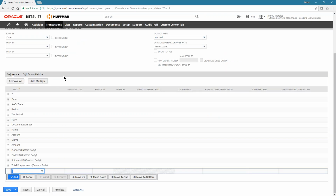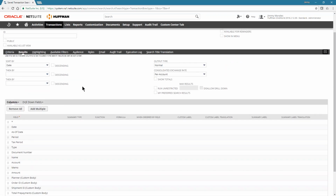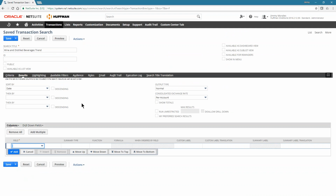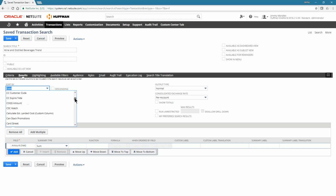On my results tab, I can define how much information is being pulled. And I remember the three rules that we have. We want a quantifiable field, and we only want to summarize by one field. So in this case, we're going to be going by our net amount, which is probably more appropriate. And this summary type is going to be sum, so we're adding up all of the transaction amounts for wine and distilled beverages. We want to sort by amount now that we've removed date from our filters or fields, so we'll go ahead and sort by amount net as well.